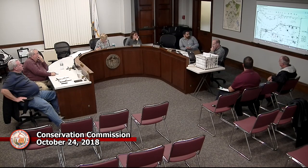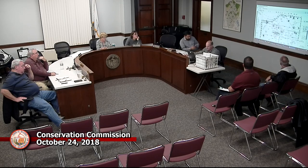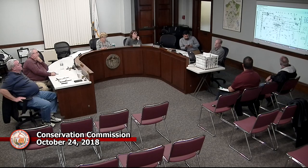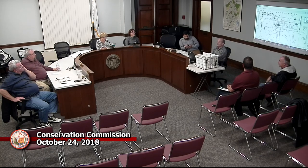But that 24-inch is far away from the house. It's a mature tree. It still had leaves on it. I didn't see the dead growth, the dead limbs. I could go back out there and take a look at the tree a second time, or you could have an arborist look at it and give us a report on that one tree.